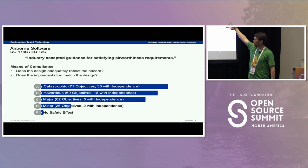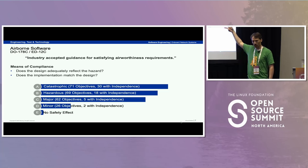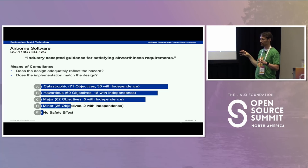There are really two important sentences that dictate my life, okay? Does the design adequately reflect the hazard? So we have a functional hazard assessment. When business decides they want a new feature, someone has to sit there and do a comprehensive functional hazard assessment, and that's when they decide what level of hazard this complies with. And then, at the end, does the implementation match the design? If I were to boil down all the certification work I do, it meets those two sentences: does the design reflect the hazard, and does the implementation match the design?